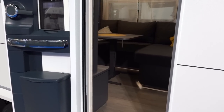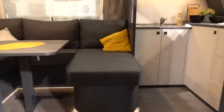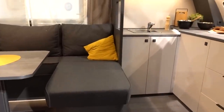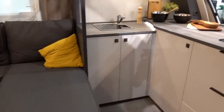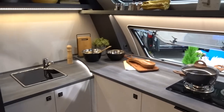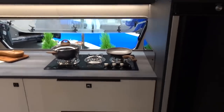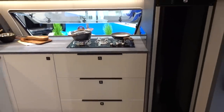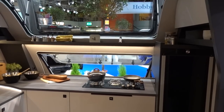Okay, so the unladen weight of this beauty is 1,710 kilos with an empty PLM of 2,000 kilos. It is stunning, absolutely stunning. This is fantastic. We've got the kitchen at the front, and then we've got the panoramic window above.